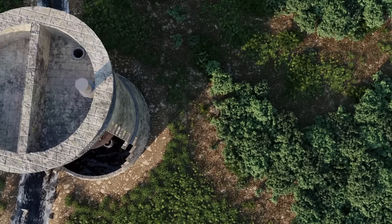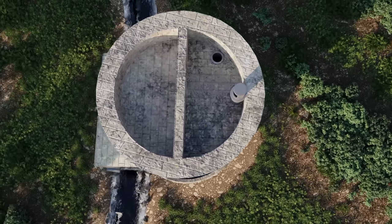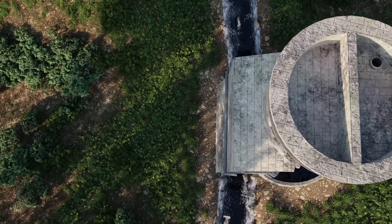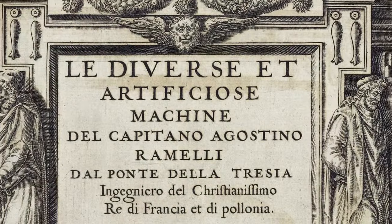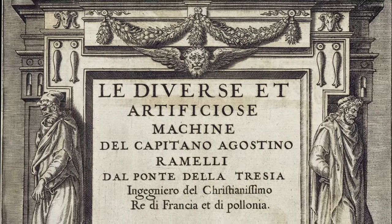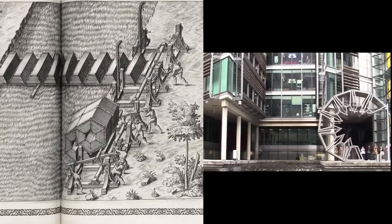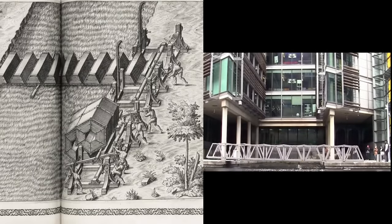In 1588, at the height of the Renaissance, Ramelli dropped a bombshell on the nascent world of mechanical engineering with the release of a book containing drawings and descriptions of nearly 200 machines. The book, modestly titled The Various and Ingenious Machines of Captain Agostino Ramelli, captured a lifetime of his brilliant work and ideas. This book would go on to be a sort of bestseller and widely copied for over 200 years, with many of the ideas living on even today, some in part foreshadowing modern machines by hundreds of years.